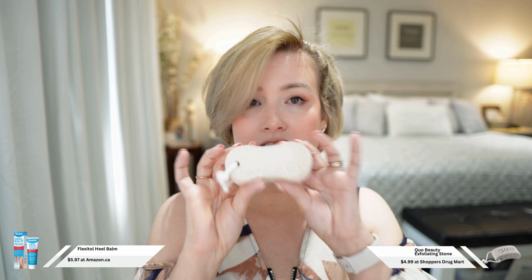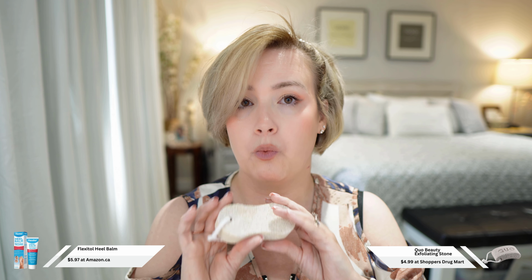Instead, this is what I use. Now, this is in my shower all the time. I have a little stool in my shower that we can sit on, and I will sit on there and just go to town on my feet with this, and it really gets the dry skin off. Now, I prefer to use it when my feet are wet. That's why I use it in the shower or in the bath. If I'm having a bath, I'll bring this in with me. And then I always follow up with a good moisturizer.